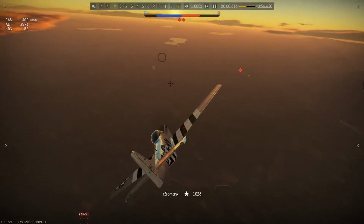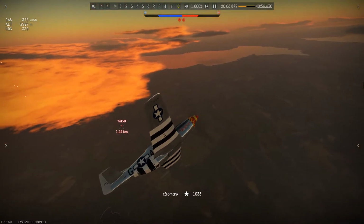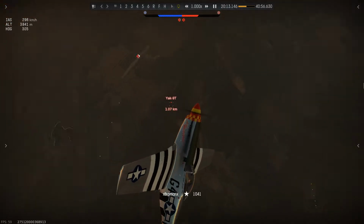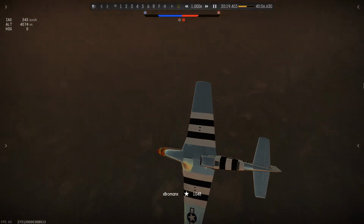But I'm not really having any success with it, so I figure it's time to abort that and maybe try to get him to set himself up for me. So I break off, he turns back, and instead of going for the attack, I let him fly underneath me, get my position above him so that maybe I can start booming and zooming.